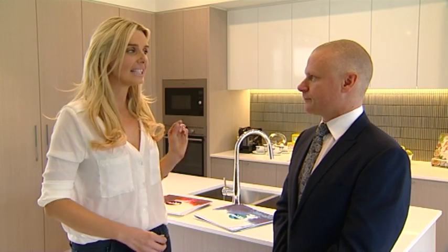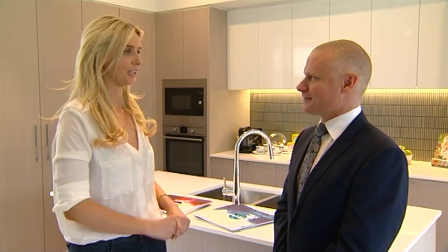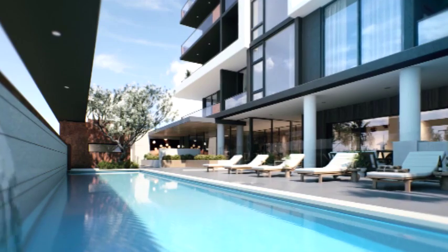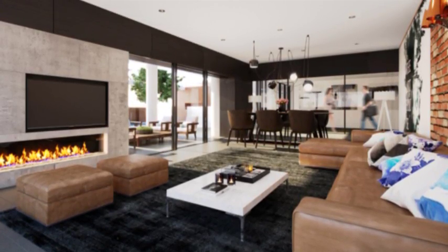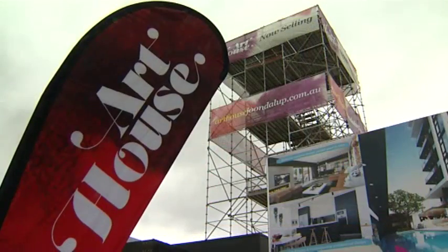Very nice. Now, something that did catch my eye, I was having a look at the brochure. The amenities list reads like a luxury hotel. It's really 5-star amenities: pool, gym, spa, sauna. You've also got a residence lounge, games room, and also, not to be denied, is an outdoor cinema, and that can be used all year round because it is undercover as well. How great's that? Yeah, it's pretty special.